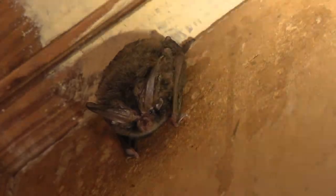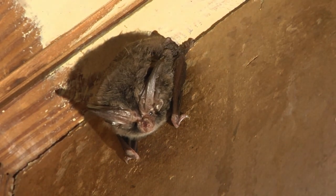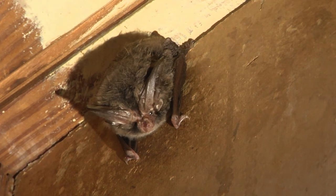Oh, here we go. This is exactly what we're looking for. This is a really unusual bat. It's called a Big-eared Bat, a Rafinesque's Big-eared Bat. And this is a species of special concern. It's protected, but it's characterized by very, very long ears. I mean, the ears are about that long.